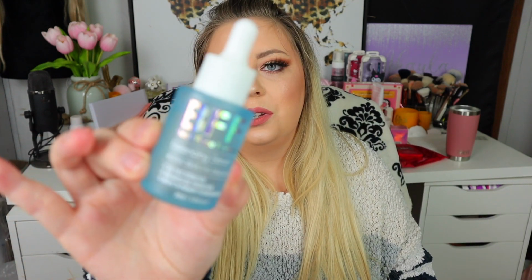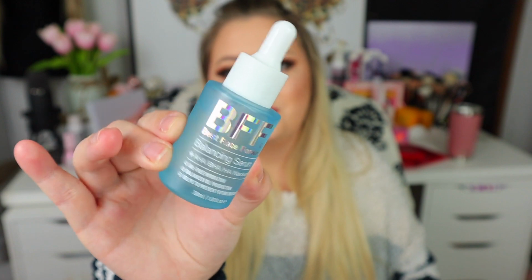And then I got from the brand BFF, Best Face Forward, a balancing serum, AHA, BHA, HA, niacinamide. It's oil-free hydration, helps to balance oil production, and prevents future breakouts. So this is going to be great for oily skin. It's also cruelty-free, 100% vegan. The packaging is actually really, really cute. Okay, I think I'm going to give this to my sister to try.